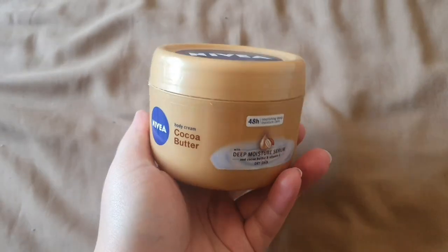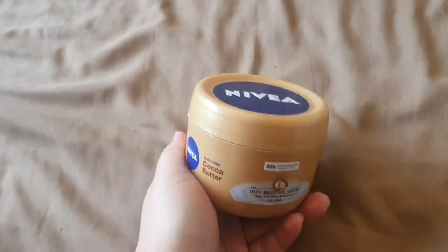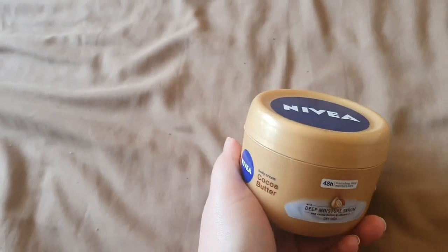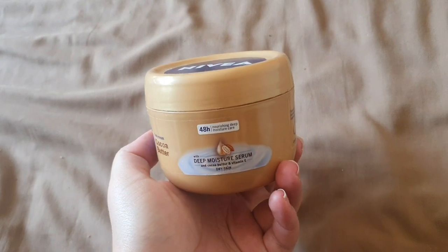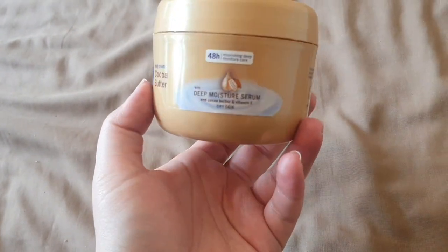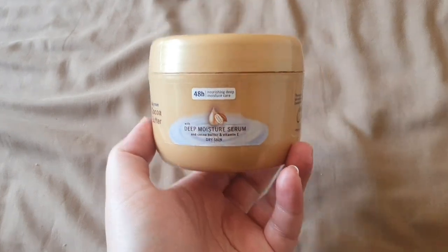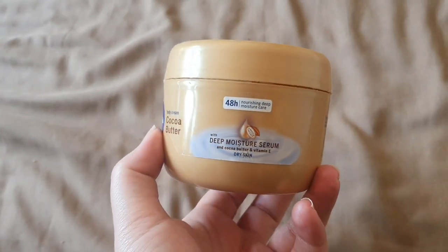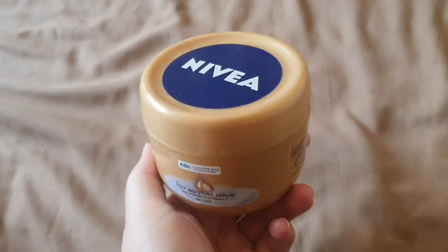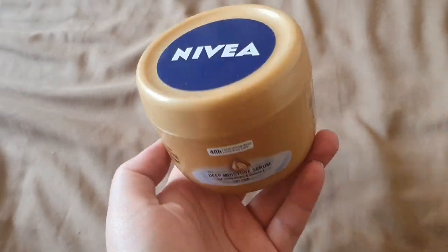Okay, and then lastly, because this is literally the only time I can ever moisturize my skin in the year, I swear, the only time I can put moisturizer on my body is when I'm on tour, because I'm not doing any pull. So yeah, I have this Nivea body butter. It is cocoa butter, deep moisture serum. Yes, please, for dry skin, which of course I have. Again, scent profile is body butter.